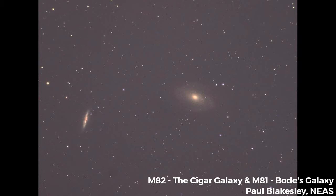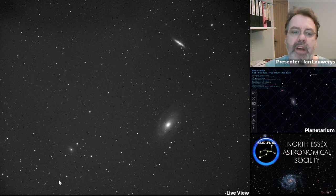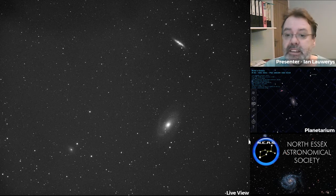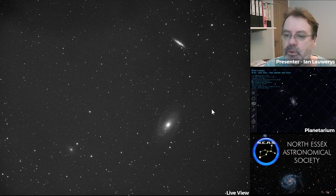So again, what we have is three galaxies for the price of one, as I said. If I bring it back up again and zoom out, you can see M81, M82, and NGC 3077. Every time I take an image, I put it through some software to figure out what else I've got in there. There are lots and lots of stars in here, obviously, but doubtless some of these other little lumps and bumps in the background will also be galaxies.